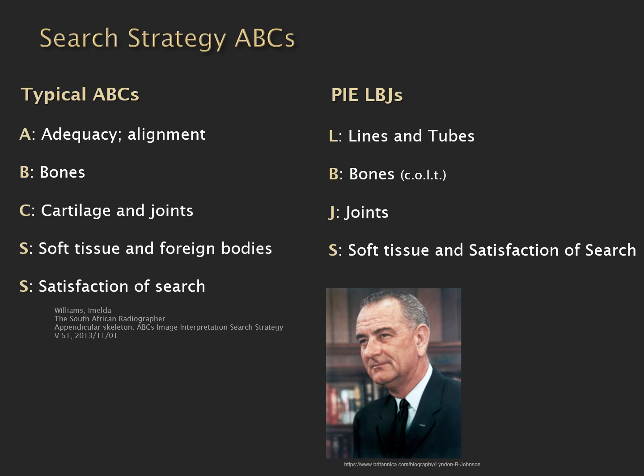People from my generation would identify with this acronym. Lyndon Baines Johnson, the American president, was often referred to as LBJ. And the search strategy starts with L, lines and tubes. Now this is only going to be appropriate for chest x-rays. Under bones, I've got another acronym here, COLT, cortical outlines, opacities, lucencies, and trabecular. Joints, and then soft tissues and satisfaction of search. It's worth noting that there could be more than one pathology in each case. And under soft tissues, you're going to need another memory aid because if you're looking at a chest x-ray, you'll be looking for pneumothorax and pneumomediastinum as well.